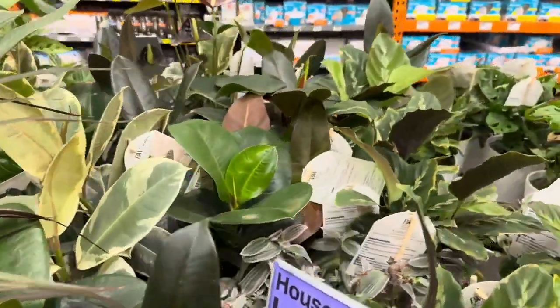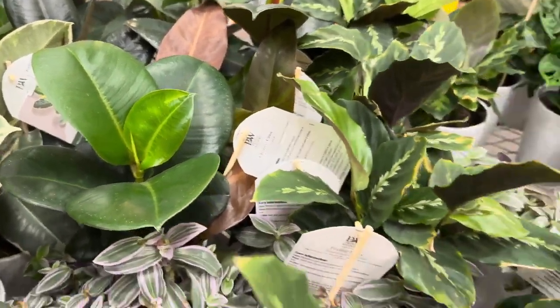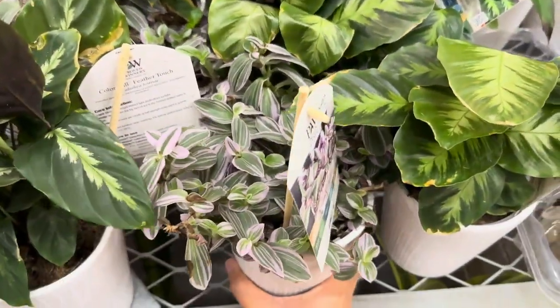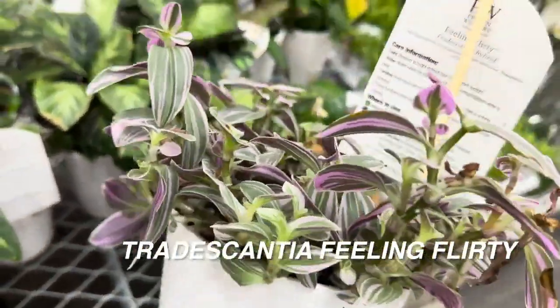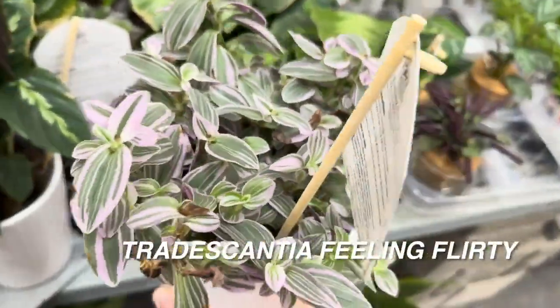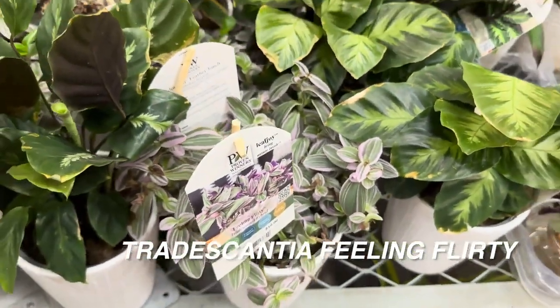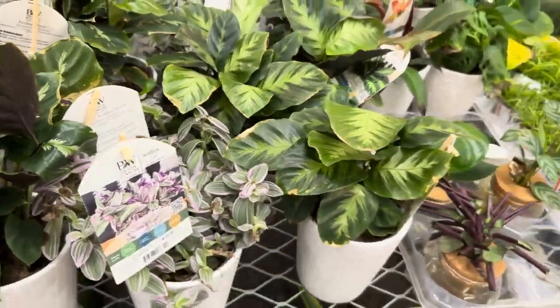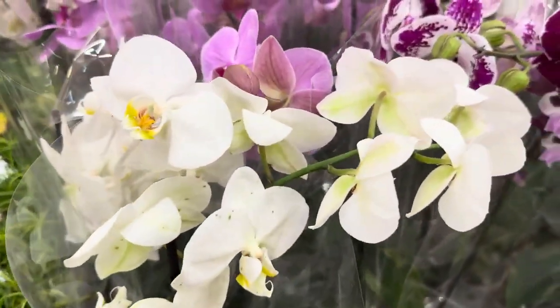And then we've got a bunch of different types of plants here. They're all jumbled up. You can see that that's another Ficus elastica, just a green version. We've got a Tradescantia Feeling Flirty. I have a smaller one by Proven Winners. I thought it would be more of a vigorous grower, but it's taking some time for it to really grow. It's another plant that would be easy to propagate in water. And then we've got a bunch of Phalaenopsis orchids right over here.